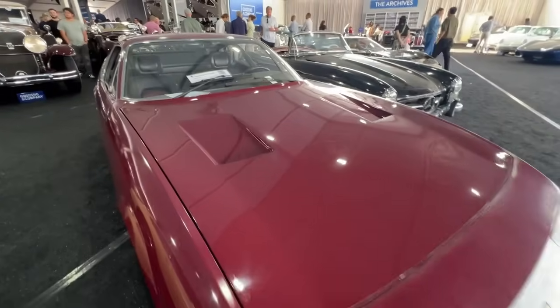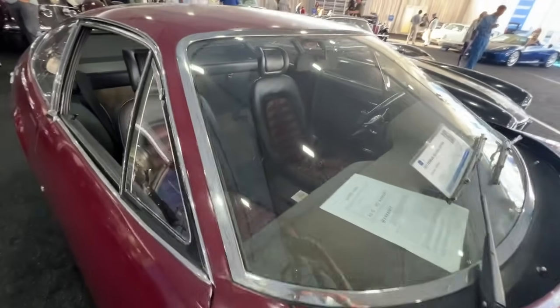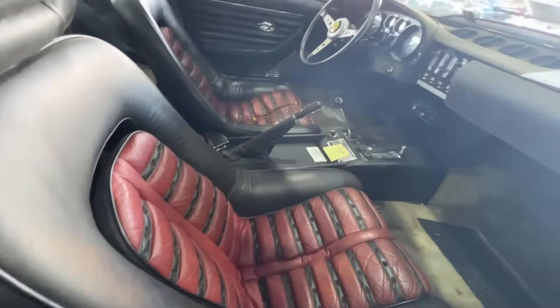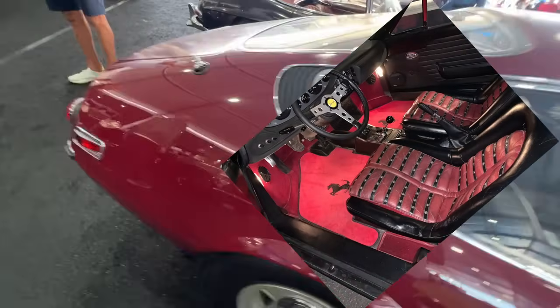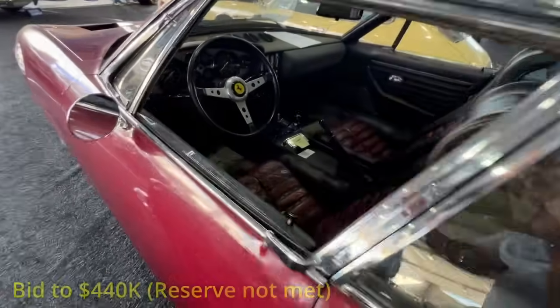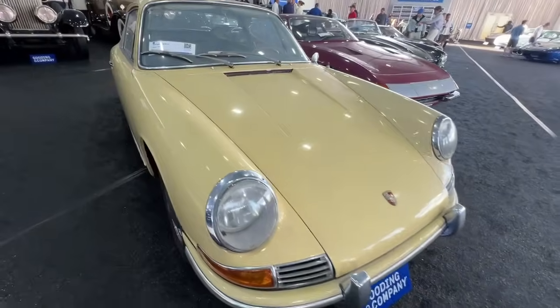We have a Daytona 365 GTB4 Ferrari. We're estimating about half a million. The seats look just like my Dino seats. Interior looks a lot like my Dino interior. This interior just cracks me up. Looks just like my car.